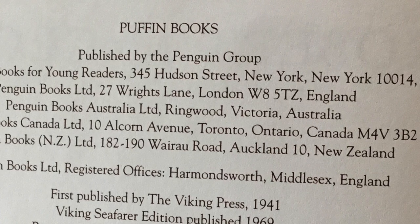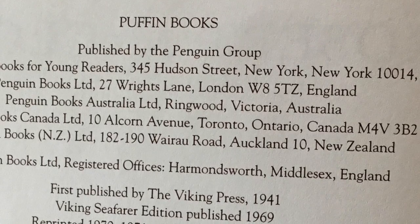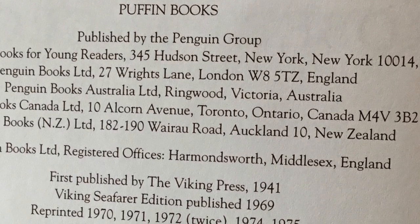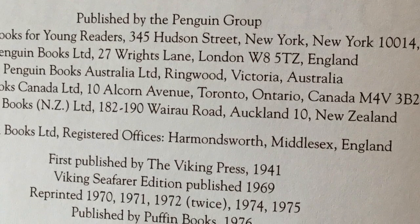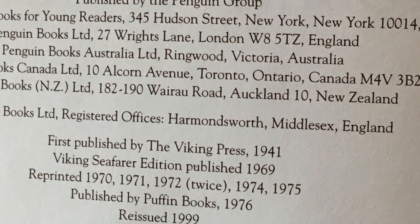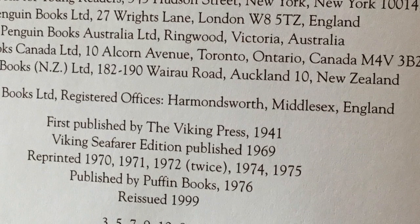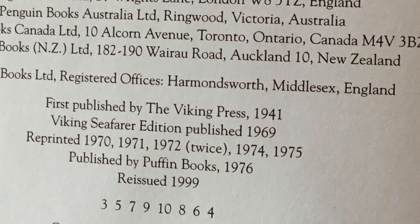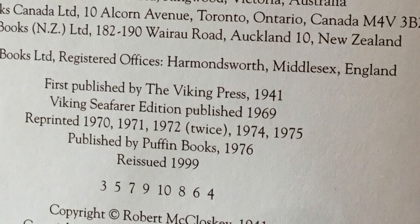So if you see, it says first published by Viking Press, 1941. So that means it was made in 1941. In order to figure out when it won the Caldecott, you just add one to the last number, or you count on one. So when I look at a date to figure out what the next year is, you just count on the last two numbers. So that number is 1941. What comes after 41? 42. So this book won a Caldecott Award in 1942, which was a very long time ago.